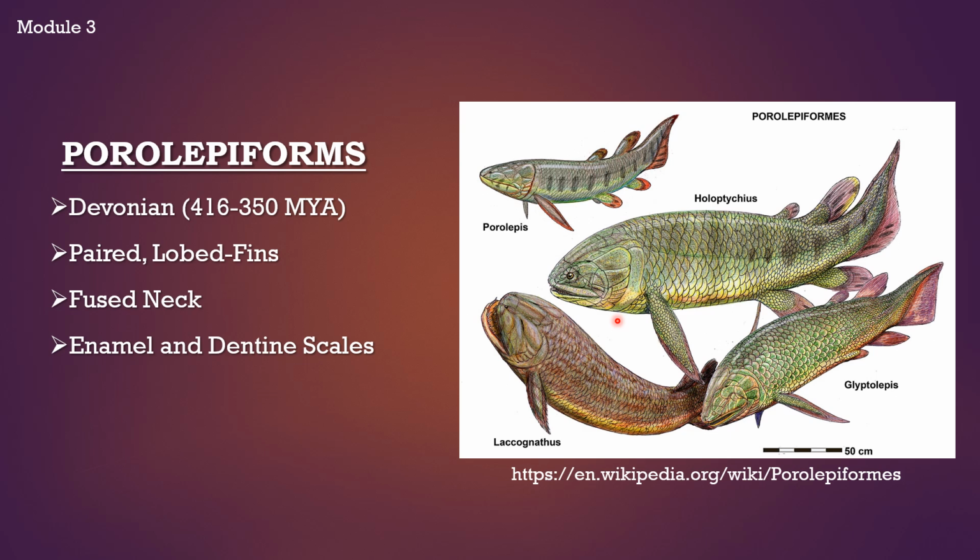It's definitely more aquatic, especially when you look at these dentine scales too. They're made of enamel and dentine, really similar to what we have in our current fish, but not quite. Yeah, we're water dwelling right now.